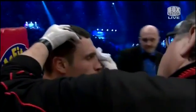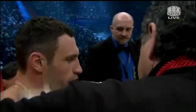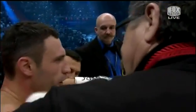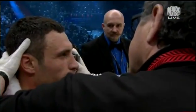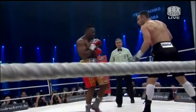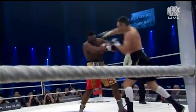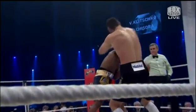Just as you say, clean away. Good shots landing towards the end of the round. Consecutive straight right hands, and as you said yourself, John, you don't want to be taking too many of them. Those shots, even on the gloves, are going to take control over the course of a 12-round fight of someone like Vitali Klitschko.